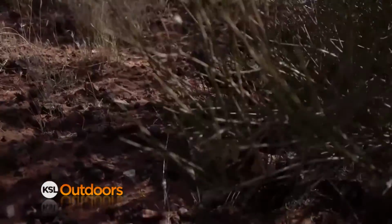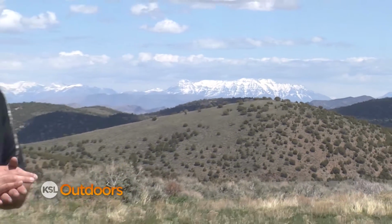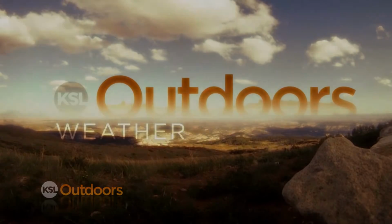Well, the snowpack looks good up there on top of Mount Timpanogos. Hopefully there's some more spring rain on the way. We could sure use it. Let's find out by turning it over to the guys and gals in the weather department.